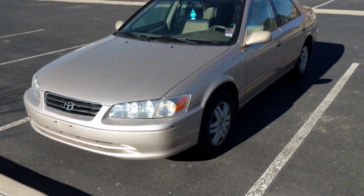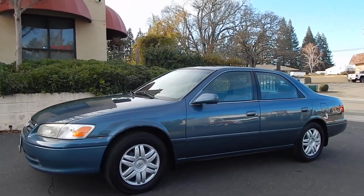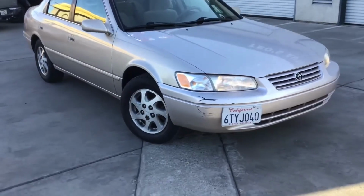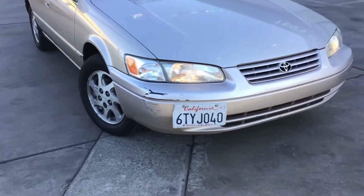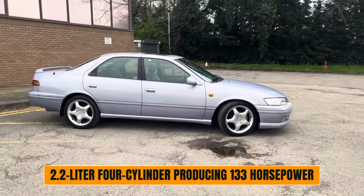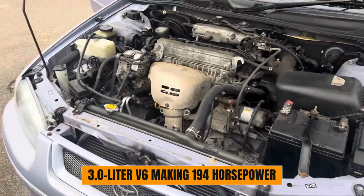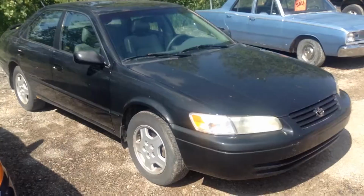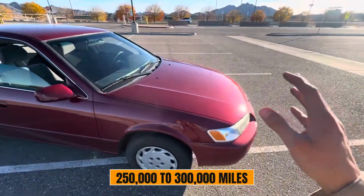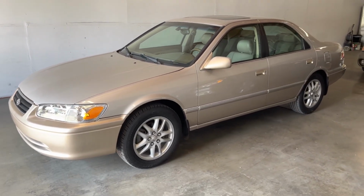While enthusiasts mock these cars for their appliance-like character, owners are too busy not paying repair bills to care. These Camrys were engineered during Toyota's quality obsession era, and it shows. Available with either a 2.2-liter 4-cylinder producing 133 horsepower or a 3.0-liter V6 making 194 horsepower, both engines are renowned for longevity. Owners regularly report 250,000 to 300,000 miles with minimal issues beyond routine maintenance.